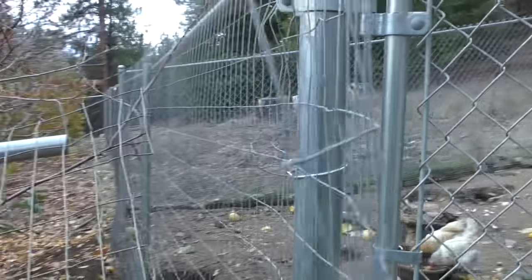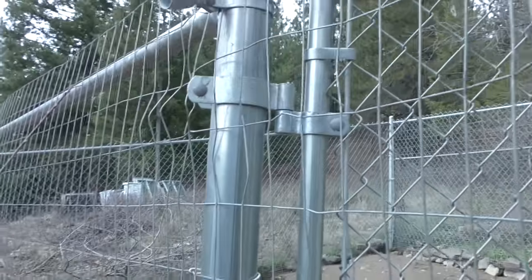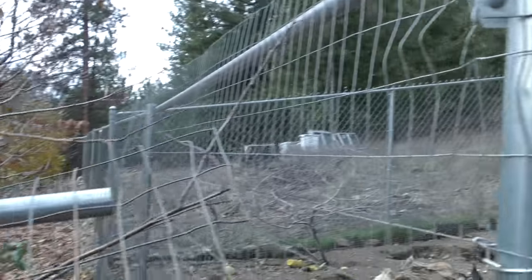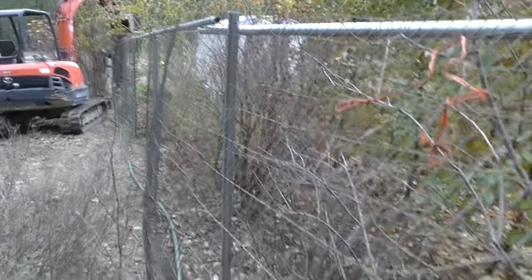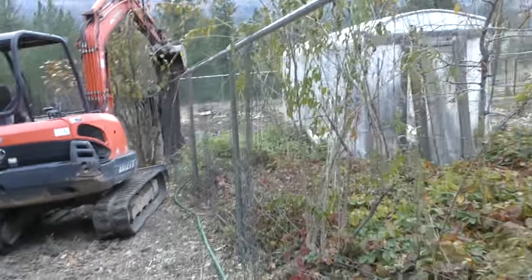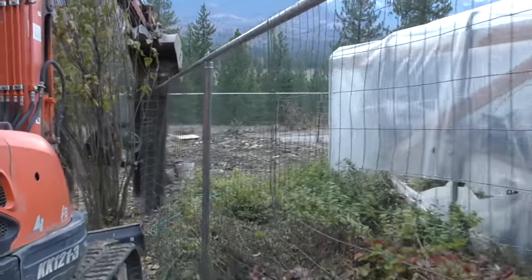And then we pulled this fence tight. So now all we have to do is just put the wires on to hold the fence to the posts and the railing. And then now we're gonna do the same thing to this side of the fence, this section. Right now we're putting staples in the railroad tie for the gate post right there.